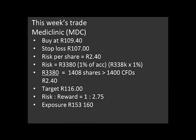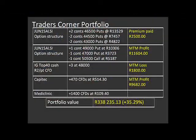Right, guys, so that's the latest trade. It'll be interesting to see how it pans out. But for the year, you're at a new high, so let's reveal where you are. Yes, well, Capitec obviously has worked well for us this week, and then, of course, our option structure now moving into the money nicely for us as well. So we're up 35% for the year to date. So it's really been a great couple of months for us. And you can see those are all the open trades that we have on the portfolio as things stand right now.